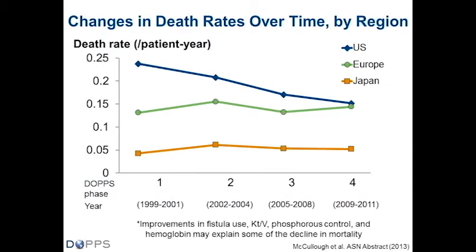So over time, if you're looking at outcomes, I think the surprising, or not surprising, but encouraging thing is the dramatic drop in the death rate for the U.S. ESKD population, hovering at roughly 0.25 per patient years, and it's down to almost 0.15, in line with the European countries. Canada is not explicitly on this, but Canada's been hovering around 0.15 to 0.16 throughout the last 1 or 2 decades. And you could speculate as to the reasons why there's been this tremendous improvement in the U.S. There's been a lot of advancement in fistula use, achievement of targets, phosphorus control, and perhaps stabilization of hemoglobin levels to explain this. Next slide, please.